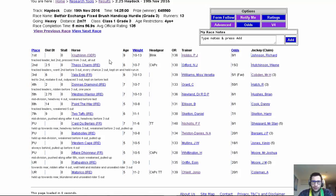Theo's Charm ran well for the Giffords. He looked a nice type, and you'd want to take something from that. Only 6. You would think he's only going to get better as he matures a bit. That was quite a good run from them, and the Giffords are hitting a bit of form as well.